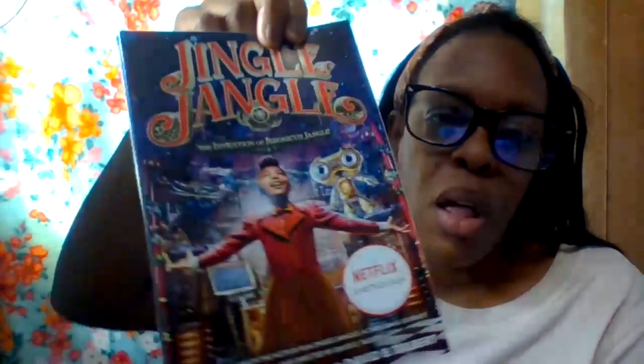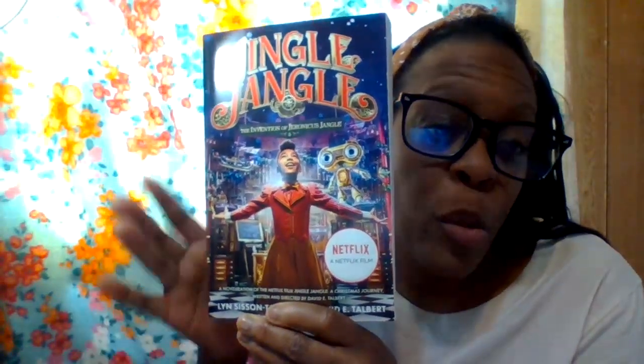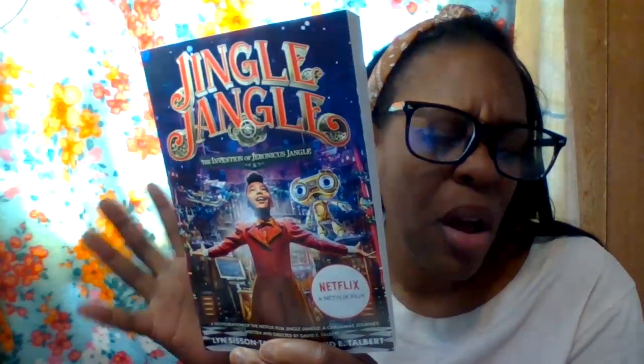Okay, now let's get into the stickers. But before I get into the stickers, I want to show you this book too. This is by Jingle Jangle, The Invention of Generosity, I think. I thought this was super cool. I was like, oh my gosh, because I saw the movie last year, but not in December.